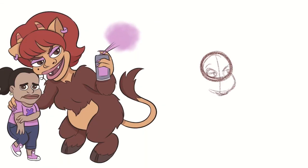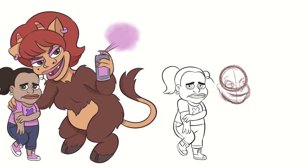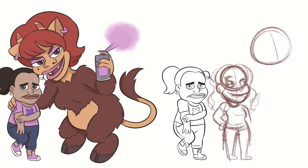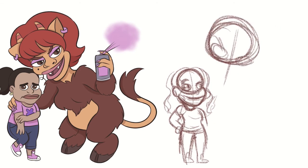Along with drawing her hair, it also gave me an idea of what if my hormone monster had this little hairspray bottle that she carries around, so she makes sure that she has that voluptuous, voluminous hair all the time. And I thought it would just be pretty funny, and I think it fits her very well.